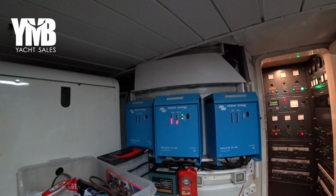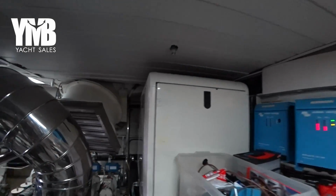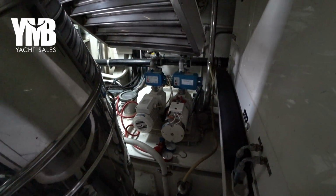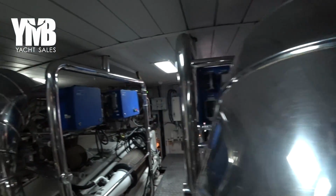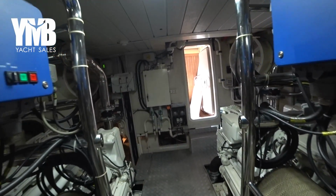Some electrical chargers and inverters down here, water pumps, 24 volts and 220 volts. And let's move slightly backwards and see what else we have here in this engine room.